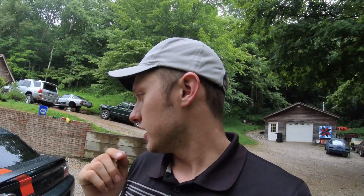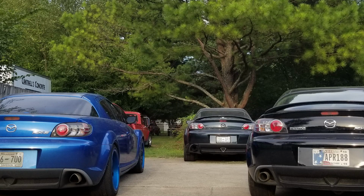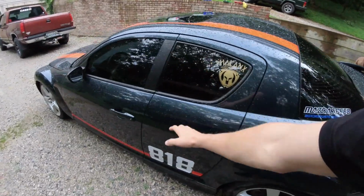So, you're shopping for Rx8s, you're shopping for a budget track car. Rx8s have hit your radar because they're, one, cheaper than 350Zs. Two, everyone says they're the superior rotary chassis, which I 100% agree with. And three, there's probably a bunch of them for sale because usually the people that own them don't want them anymore. Okay.